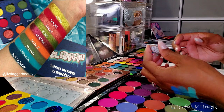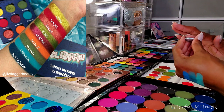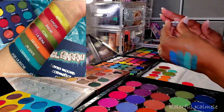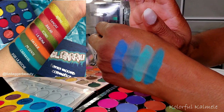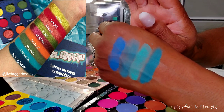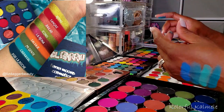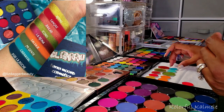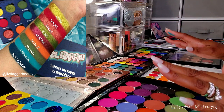This one here from ColourPop is called Formation. Let's check her out just to see. I don't know. What are we thinking? Okay, I'm gonna keep both of these for now from ColourPop, Muscle Beach and Formation, just to check them out a little bit more when I do my final swatch.